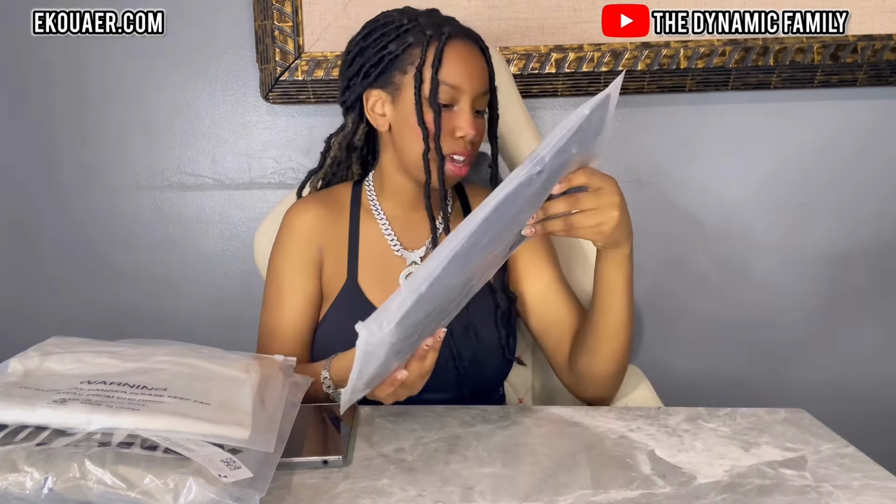This one is the Ekouaer woman's pajama set. I'm actually really excited for this. This is a short sleeve top, kind of like a crop top, with long flowy pants. So yeah, I'm excited for this.